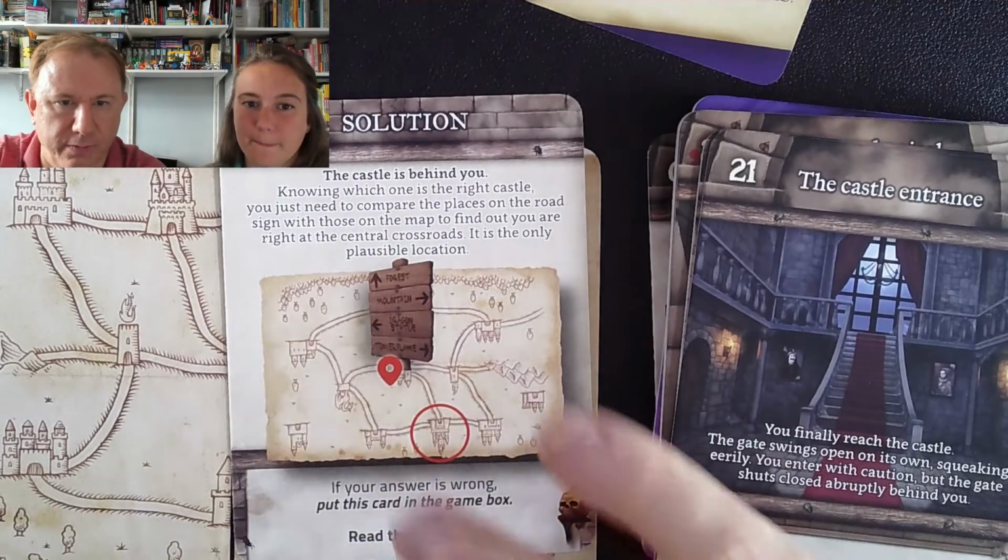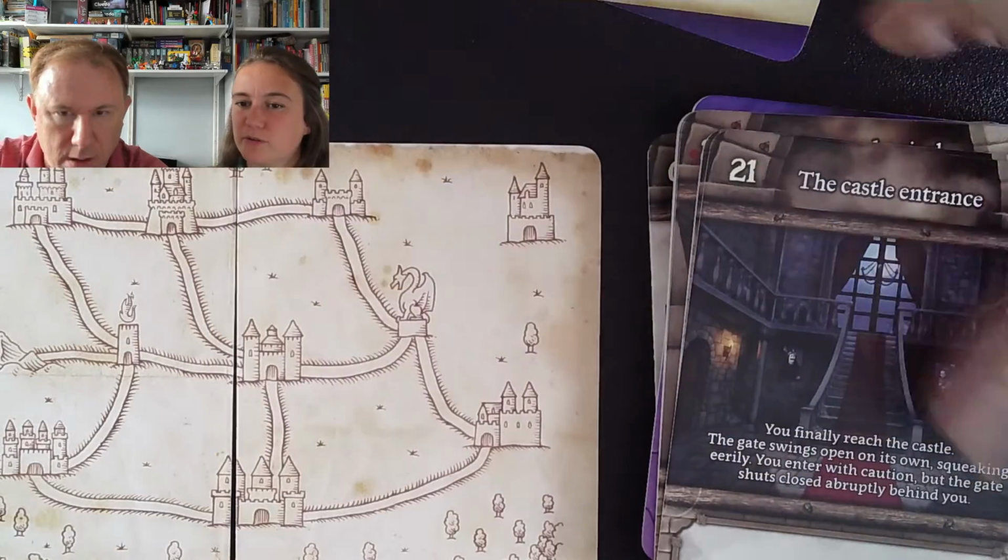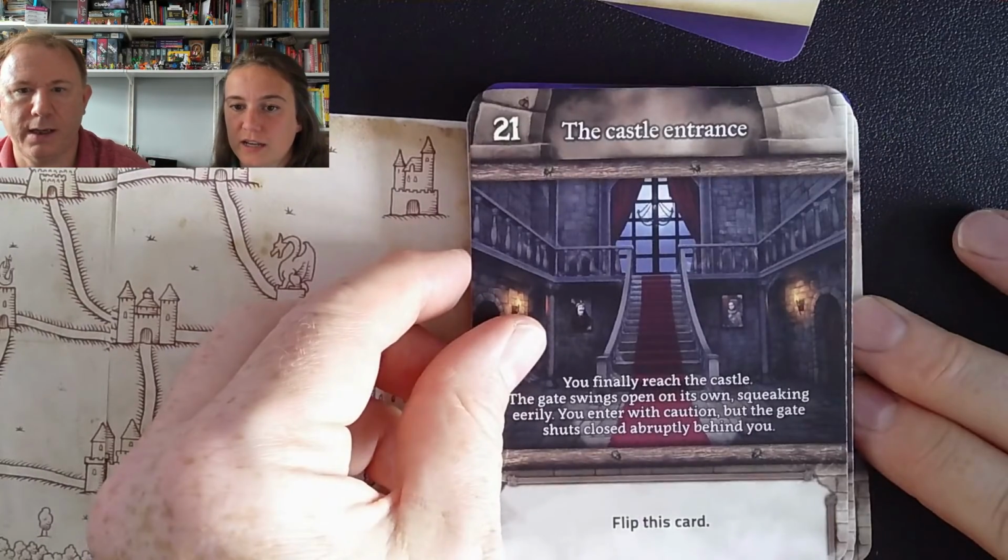I'll explain how to solve the puzzle. If your answer is wrong, put this card in the box. This is the only plausible location. Right. Fair enough. The castle entrance.